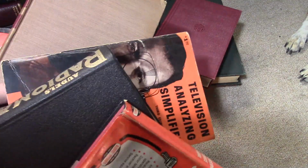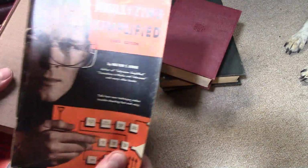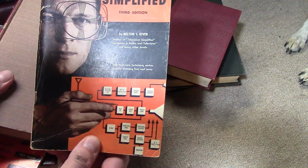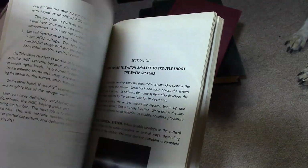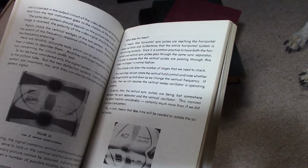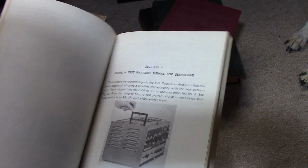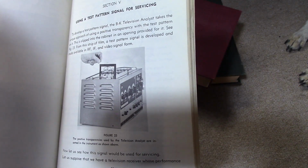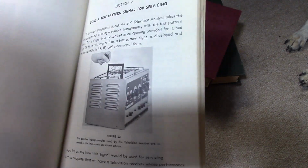These are all mine. I've talked about these before. These are all great TV books, especially Milton Kiver, Television Analyzed, Simplified, if you want to learn how to troubleshoot classic TVs from the 40s, 50s, 60s. Good stuff. I think he specifically shows you how to use the B&K 1077B, if not in this publication, in other ones. Yeah, there we go. Well, this is an earlier edition of it, but that's the 1076, 1075. Test pattern generator and signal generator you can use to troubleshoot TVs.